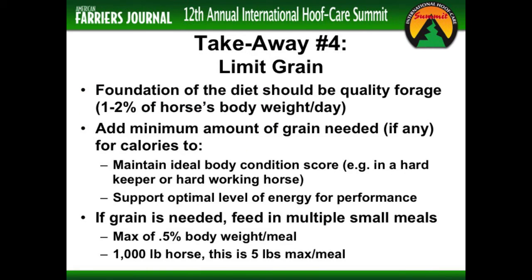I already talked a lot about the importance of forage and limiting grain. I did a lot about this in the morning session, so those of you who were here got a more in-depth review of this. But the deal is, feed the minimum amount of grain, if any, that horse actually needs. Start with forage and then only add grain for calories if the horse is actually working hard and burning calories, or is a hard keeper who has a hard time maintaining weight.